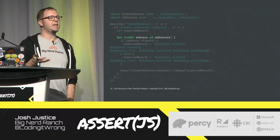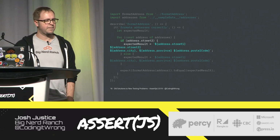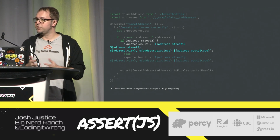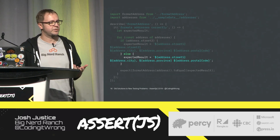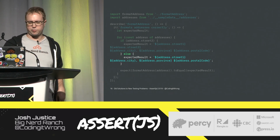So we get multiple addresses from this file, and in our test here, we're looping through them. We're going to get one address at a time. And so we have a conditional here. Some addresses are going to have a street line two, and if so, we're going to format our expected result in a certain way. Other addresses might not have two lines in the street address, so we're going to format them in a different way because we don't want the blank line in the middle. It should just compress down.